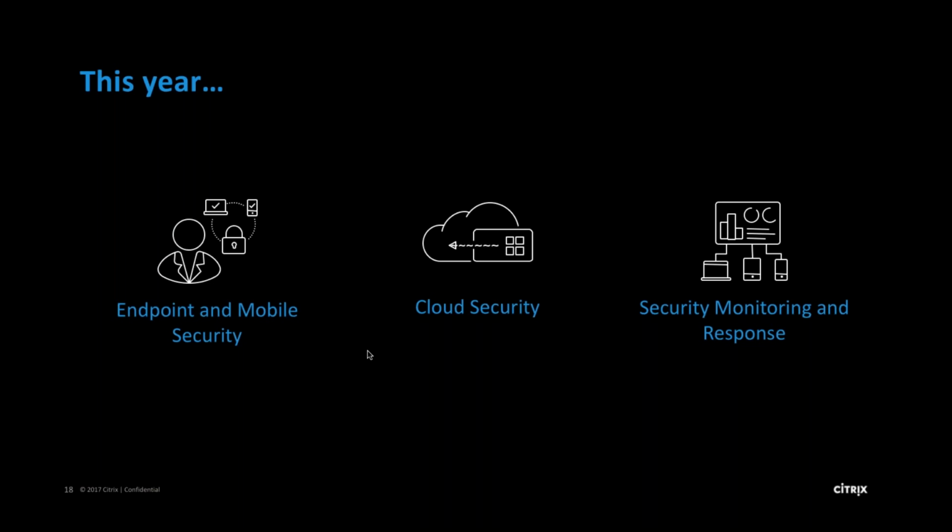So what we are really looking for is products under these categories which can integrate or interoperate with Citrix Digital Workspace and provide that added layer of security to help companies embrace secure remote access, which also helps IT reduce their complexity in terms of management, by reducing all those various point solutions which have overlapping functions. So we want to really provide our mutual customers with joint solutions which address security challenges in these three key areas.